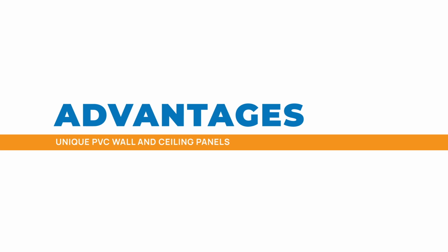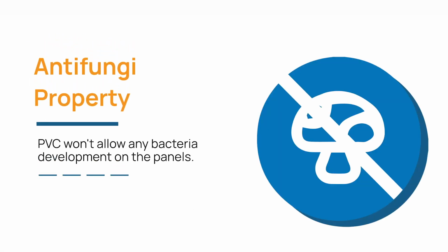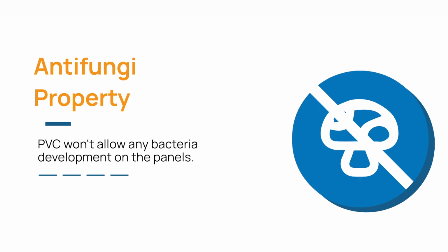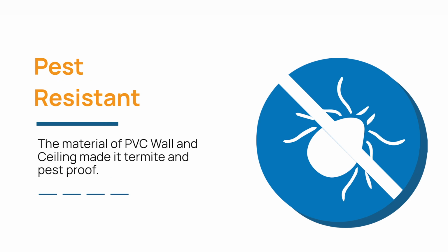Advantages: Excellent weatherability. PVC materials are an excellent substitute for special conditions like coastal areas. Rotting and corrosion will never be a problem. Anti-fungi property. PVC won't allow any bacterial development on the panels. Pest resistant. The material of PVC wall and ceiling makes it termite and pest proof.